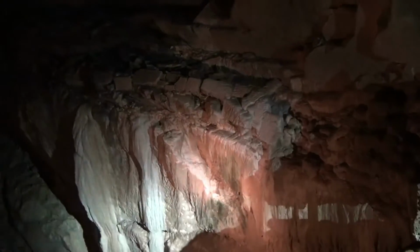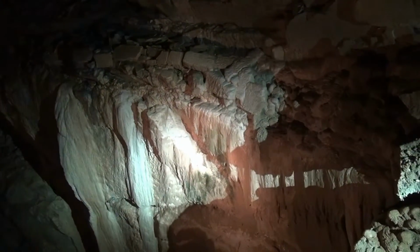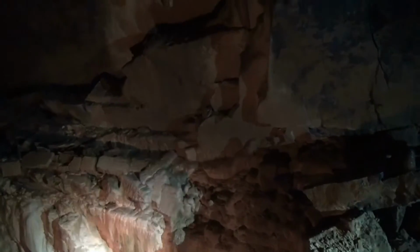This one got the nickname the Frozen Waterfall. Now, this one is much larger in size, not due to age, but because of the amount of calcite it's been constantly fed here in this trickle of water.